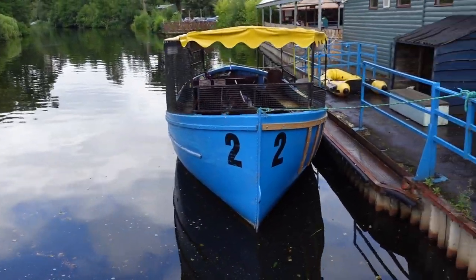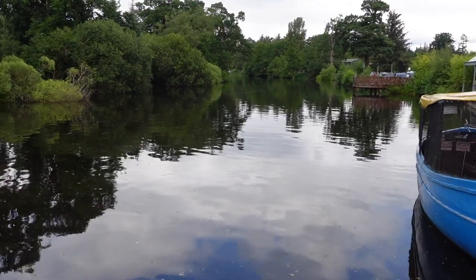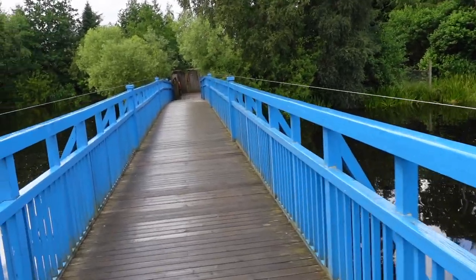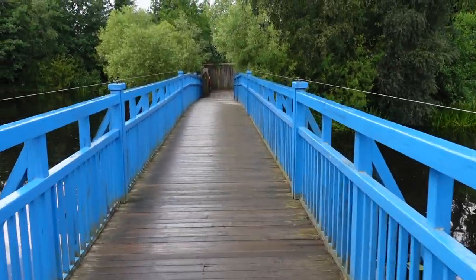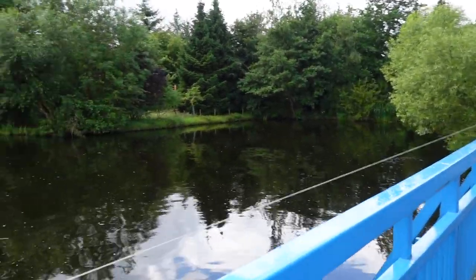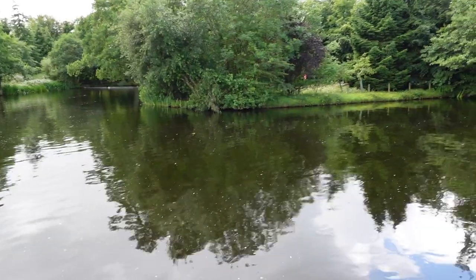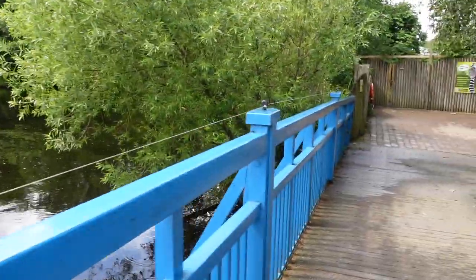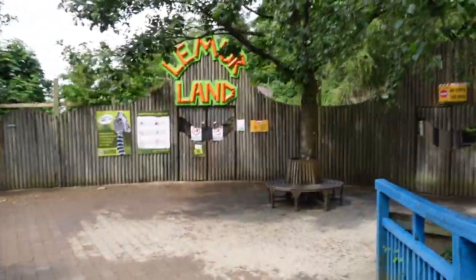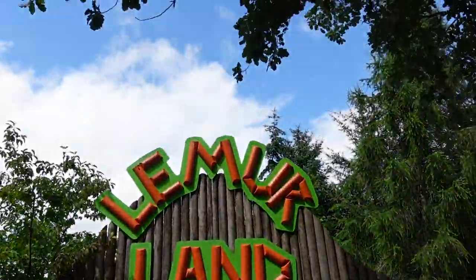So that is one of the boats that used to take you round down the water there to Chimp Island. Of course that's no longer operating just now. Let's head over this bridge and go say hello to some lemurs. You can also hire a pedalo, one of those big swans, and swan around in there. Let's go inside to lemur land. So, no food or drink, I finished my coffee. Let's get in.